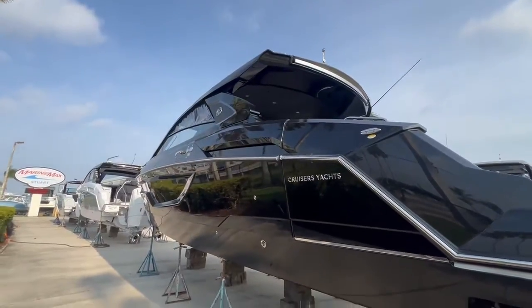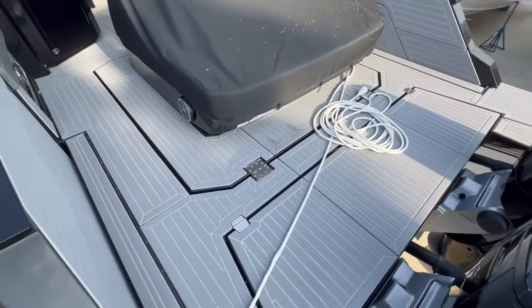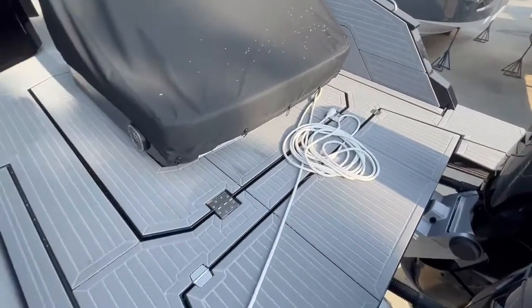Let's hop aboard and we will take a further look. As we stand on the transom here, you'll see Cruiser Yachts does an amazing job of creating space. So it doesn't matter which side you board the boat on, whether it's port or starboard, you can easily walk across.